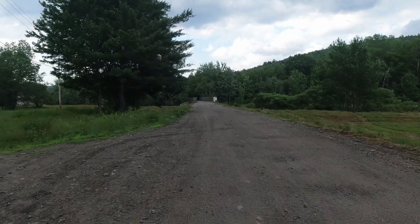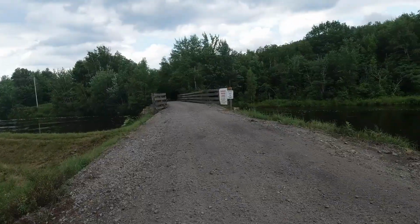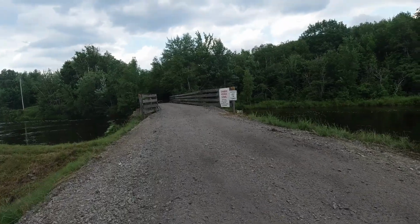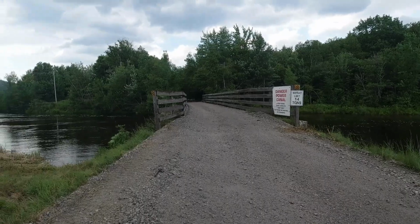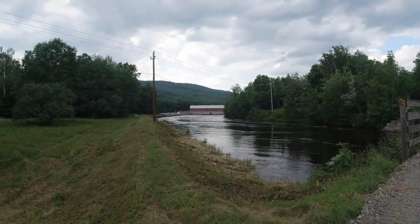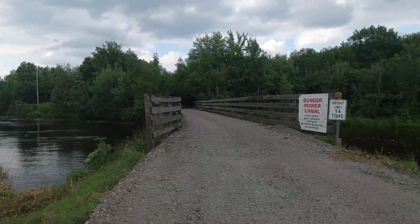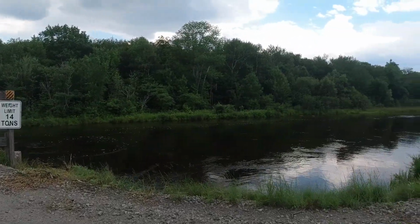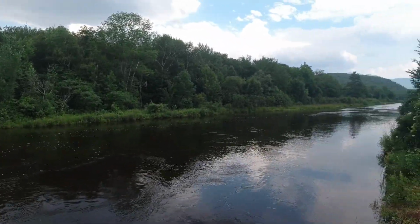Okay, we made it to the other bridge. Steep banks, swift currents, keep away. No fishing, no boating, no swimming. Well, I guess I can't carry my kayak all the way down here. Oh, that's interesting. Okay. Yeah, very cool. Nice little area here. Yeah, made it to the other bridge.